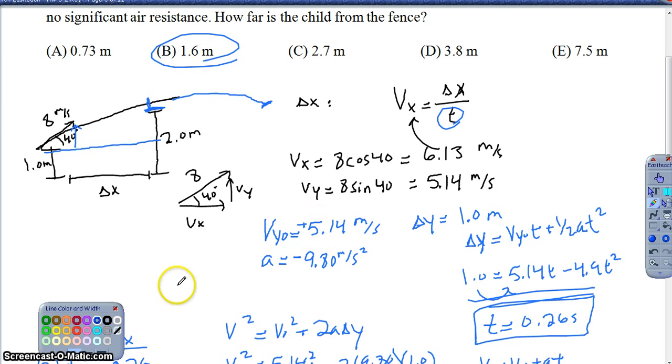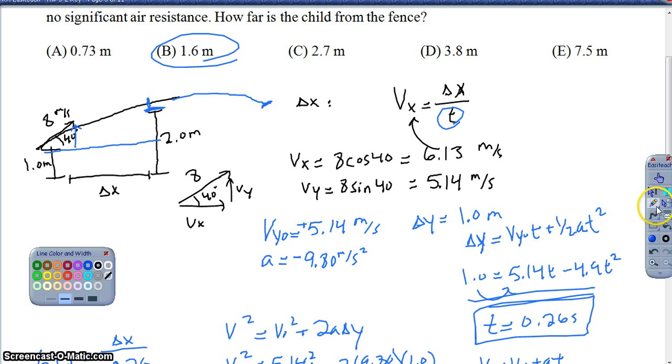So anyway, hopefully this question wasn't too bad. It is a lot of review. It is maybe a slightly more challenging kinematics question, but again, we've got to be getting very good at this stuff because we will see this crop up again and again throughout the year.